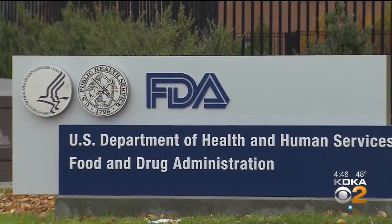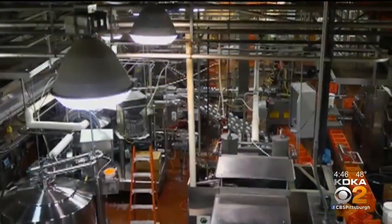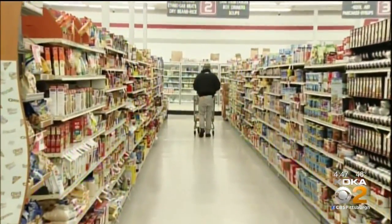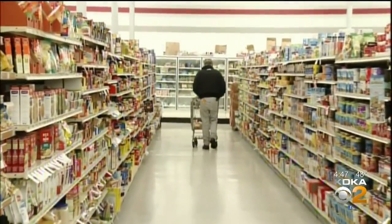While the FDA already implemented the new requirements, they're working with manufacturers in the first 6 months before they start enforcing the changes. Nicole Ford, KDKA News.